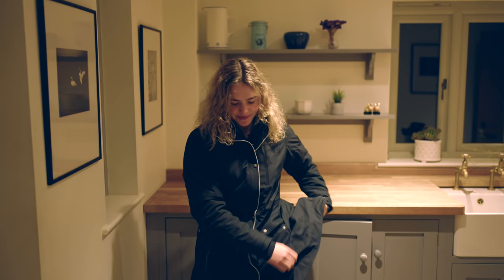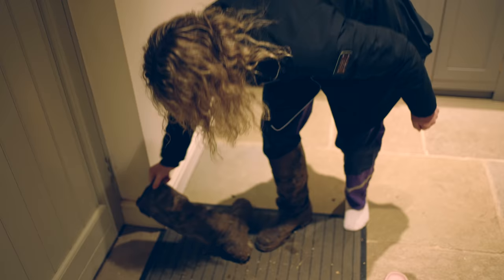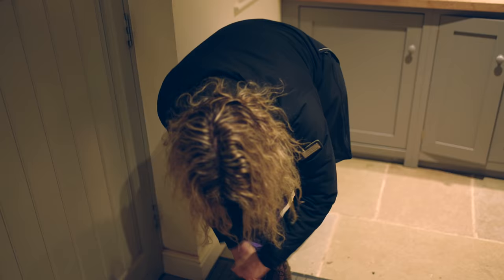Put my muddy boots on. I feel like I'm going into a storm. I was gonna say I feel like I'm going into the storm, but I literally am. These are absolutely filthy, oh my goodness. I don't know if you can hear me or see me. I've got hair in my mouth. This is really testing our mics to see if they're working well.